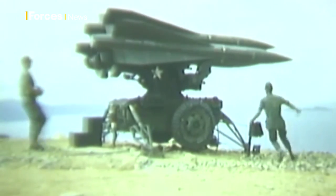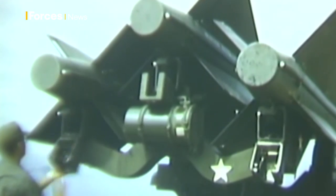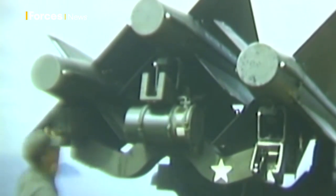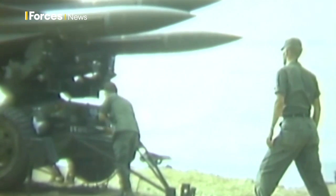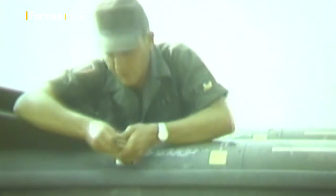These pictures were filmed by the US military in Vietnam in the 1960s. They show the early variant of the Hawk. It's been in operation since 1959, and these antique shots aren't our attempt to hammer home just how old it is. It's just we couldn't find many pictures of the system at all.